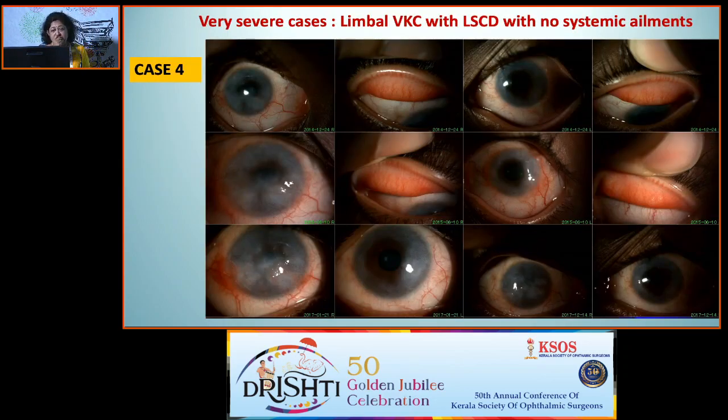Now this was another patient who had a severe limbal VKC and had no systemic ailments. If you can see, gradually over the period of the year 2014, we started seeing the patient, and it's 2017-18 that we've been able to maintain his limbal stem cell deficiency without severe worsening. He's been on topical immunomodulators and olopatadine, despite which he was having recurrences. This is where the history comes into play. We realized that he had exacerbations more during summers, and whenever he would visit his grandparents on a hilly terrain, he would feel better.